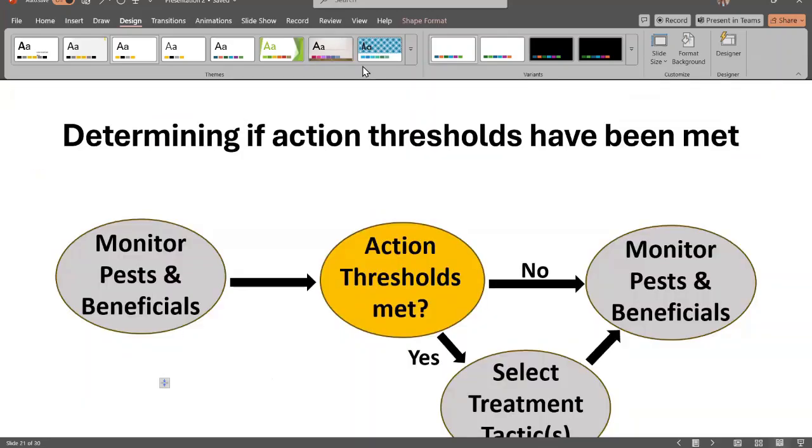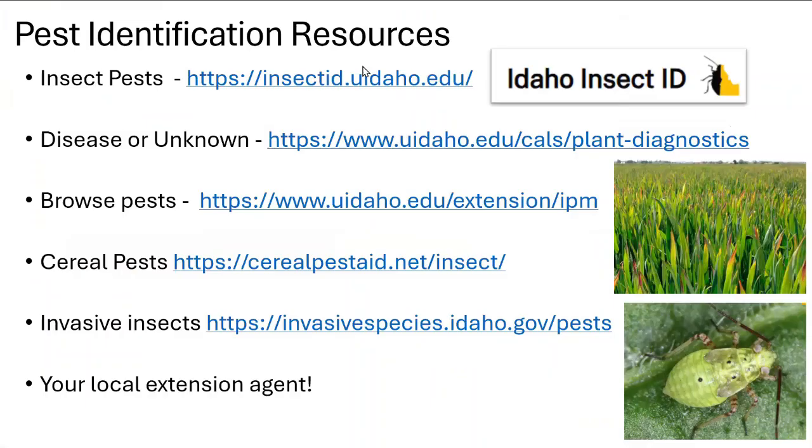Okay, we do have a question that came into the chat. Pat's asking, can you use the degree day site for beneficials and for pests? You can. That is a great question. Let me see how hard it would be for me to share this. Let me share that same screen.